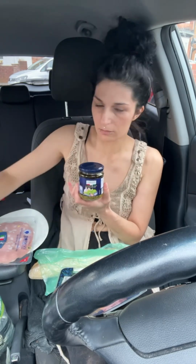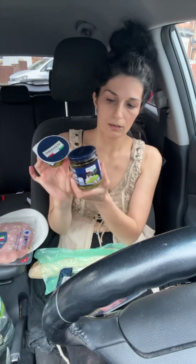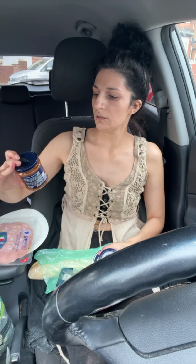This is some sort of basil and garlic pesto. Not sure if I've tried this one. I have tried this one. This is another pesto. This one's very nice. And this one looks like it's got a bit more texture and chunkier pieces. But then there's this one, which is the basil and tomato and almond pesto. We'll give that a whirl.